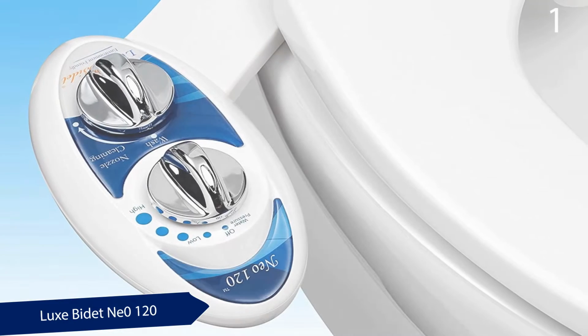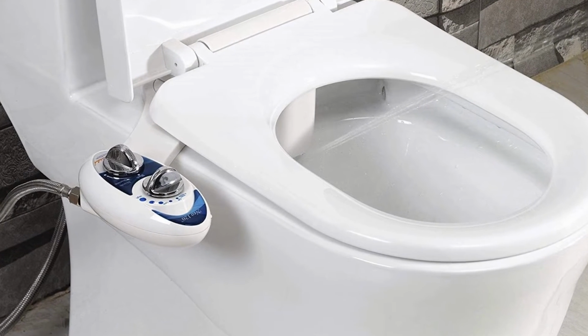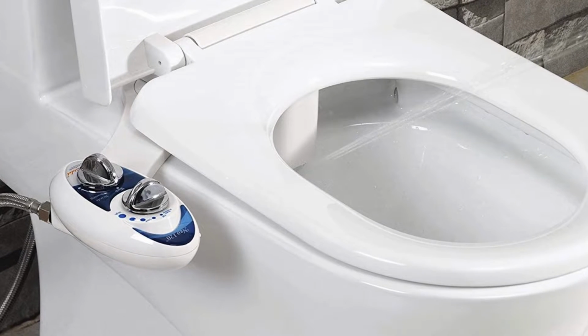At number 1, Luxe Bidet Neo 120. Featured by this device are steel-braided hose, high-quality metal ceramic core valves, innovative hygienic nozzle guard gate, etc. This bidet toilet seat is one that you can trust to give your bathroom the executive look you have always wanted.